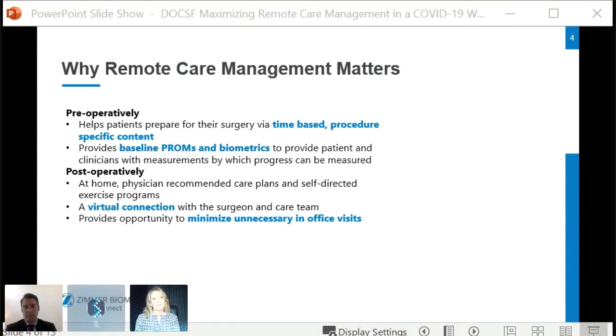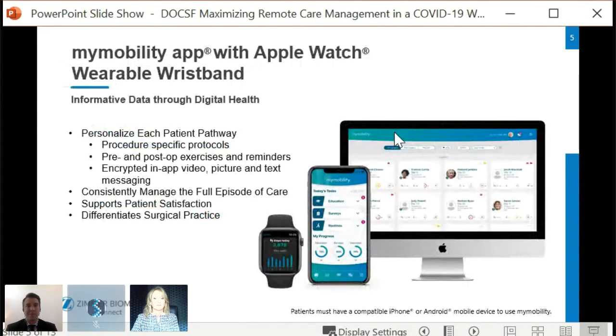So I'm going to turn it back over to Chase so he can share more about Zimmer Biomet's My Mobility with Apple Watch platform and how it addresses some of these key components in remote care management. Thanks, Michelle. All right. So what is My Mobility with Apple Watch?